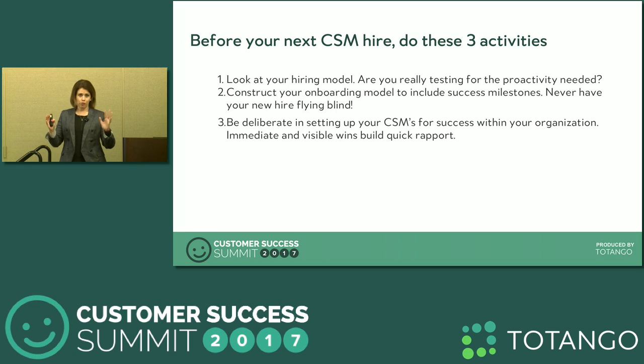All right. So, in summary, the 3 things you should do when you go back, sticking with that theme of 3. Look at your hiring model. Are you really testing for the proactivity you need from your customer success managers? 2, construct your onboarding model to include success milestones. Never leave your customer success managers, your new hires, hanging. Let them know what success looks like and help them understand when they've reached that milestone. And finally, be deliberate in setting your customer success manager up for success within your organization with those immediate and visible wins that I spoke about.